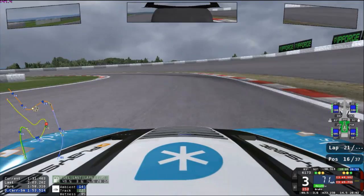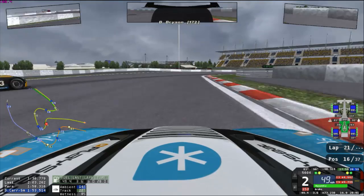Yeah. See that leader behind me? Are you fighting in position, that guy? No, he's the leader. Oh, right. I'll go out of the way then. I'll be back down.